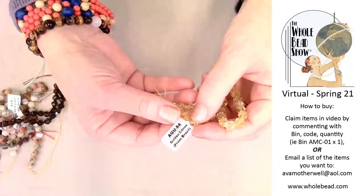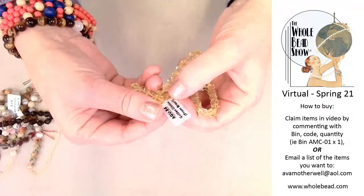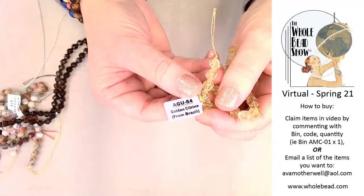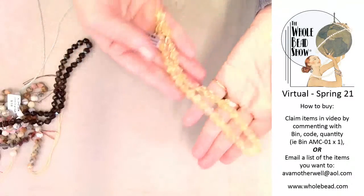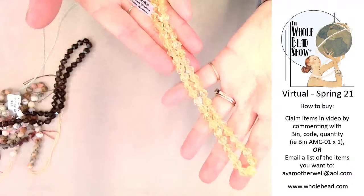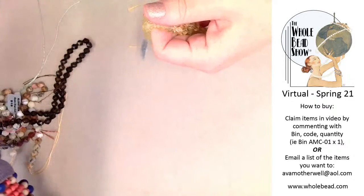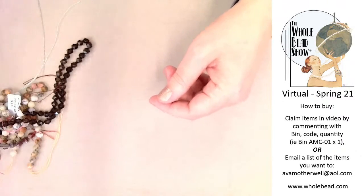This one is AGU 84 and it is golden citrine. It is $22 for the strand. It's 8 millimeter. And I have 7 strands of those.